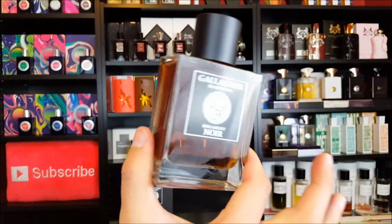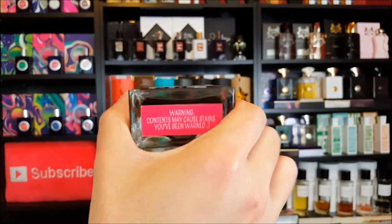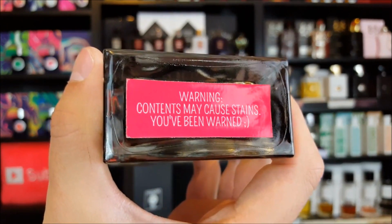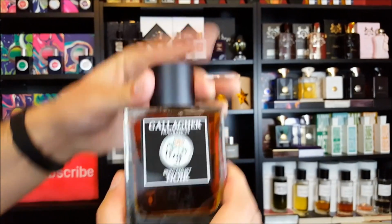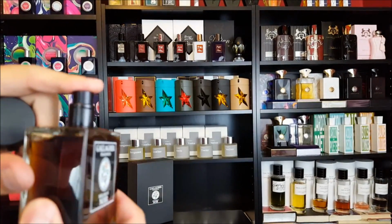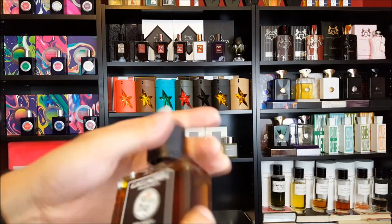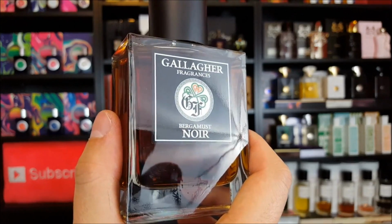And here's the bottle. Man, dark juice on this one. Same exact things going on in there. And look. Yep, that says it all. Cap does not click into place. It is a snug fit, so you can pick this one up from the cap. Just be careful. Distribution on the atomizer is a bit narrow, but it gets the job done. And that was the presentation for Bergamust Noir.